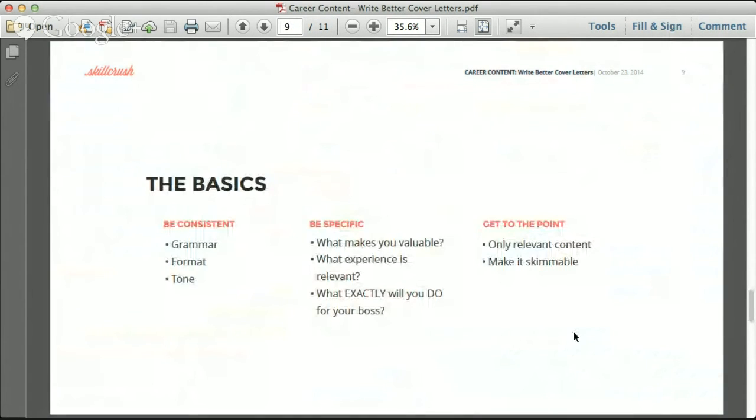Okay, so those were the 3 steps we talked about for writing an epic cover letter that will get you hired. Not epic, a short cover letter that will get you hired. They were understanding the context, knowing who you're talking to, telling a short story, so only including the most relevant material, and making it easy, making it skimmable so your boss knows exactly why it is valuable to your boss. And then we talked about some general things like staying consistent and specific and getting to the point.